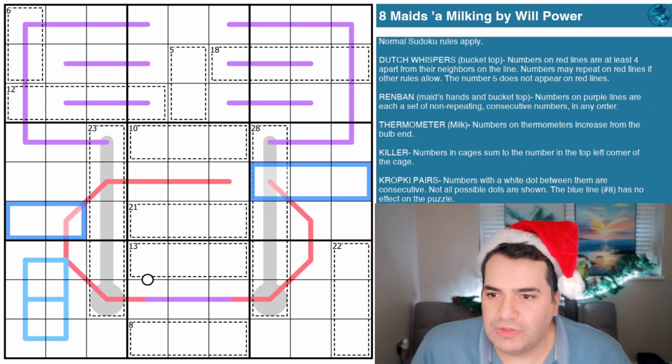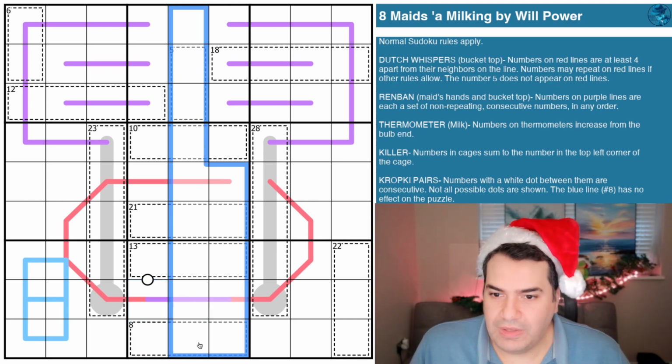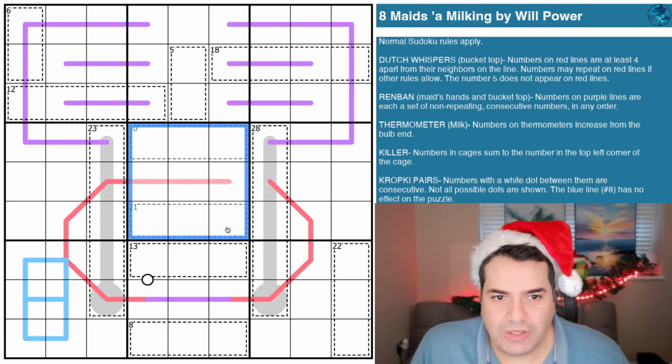That means place the digits 1 to 9 in every row, such as this row, every column. Wow, every column. Now that's a column, not what I had selected earlier. And then every 3x3 box, digits 1 to 9 without any repeats. We have Dutch whispers, of course. So that's the bucket top here.